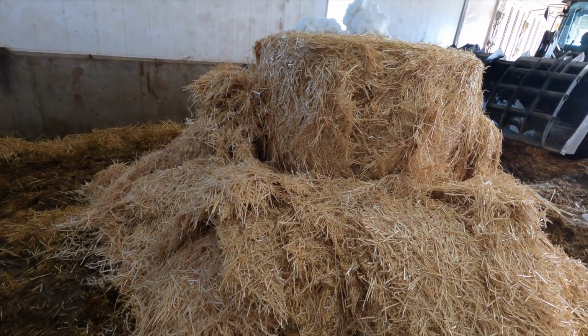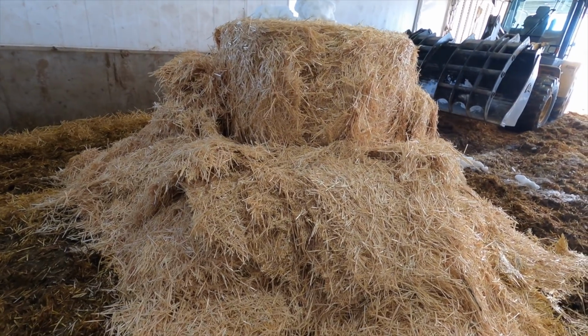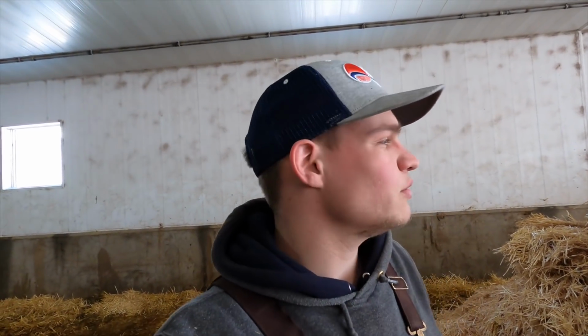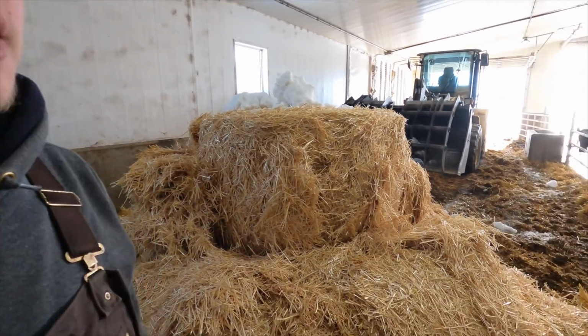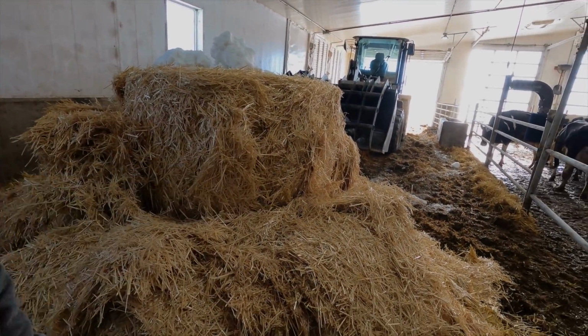So this bale also, as soon as I got the net wrap off, it just burst right open. If I remember correctly, we baled this straw probably around 10% moisture. You can make straw bales up to maybe even 14% moisture, just with the damp air from maybe nighttime on there. And a little bit more moisture would have made it so that these bales don't actually burst open so quickly.